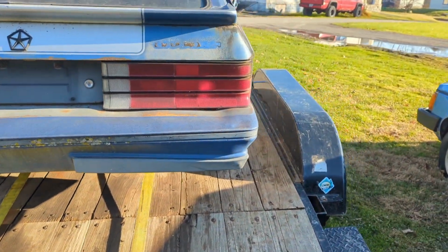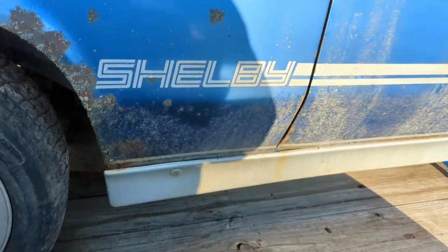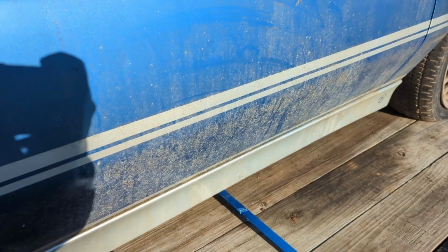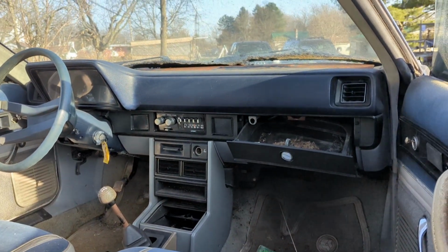So let's walk around to the other side because this door handle is broke. And you can see, even on this side, I know it's hard to see with the light, but this quarter panel's gone, and it looks like it's starting to go up in there. But it might not open all the way because it's not going to clear my fender, so I'll do the best I can. So the '83 dash was this year only.